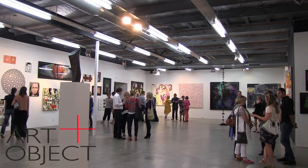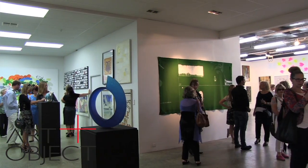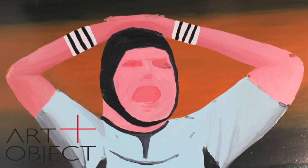We had a wonderful opening on Thursday last week for the Russell and Shirley Hodgson collection, and one of the works that attracted a lot of comment is this fabulous enamel on canvas by Richard Lewer, entitled "It Wasn't Supposed to Be This Way." Classic Kiwi moment, many of us will recall it. That's Ali Williams, hands on head, the quarter-final 2007 World Cup final.